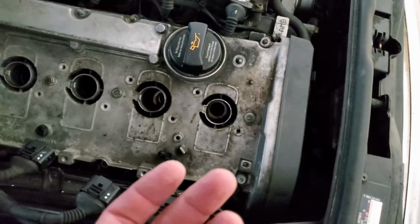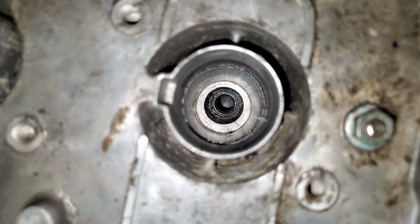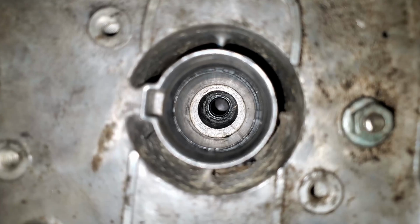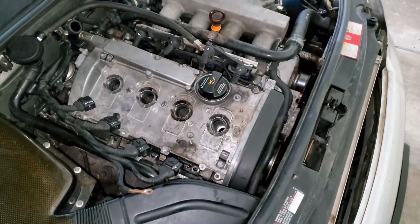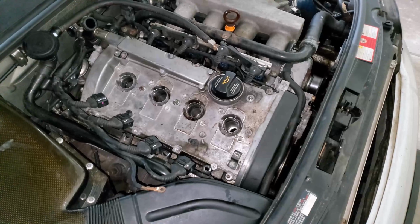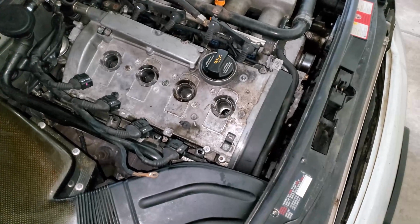Let's see if you can see it in there. Yeah, you might be able to see it. It's the black threads in there. Anyway, it should be permanent. I was able to vacuum or blow out much of the shavings from tapping the hole. I was able to get most of that out, and I think it's probably pretty good.